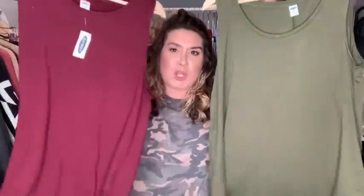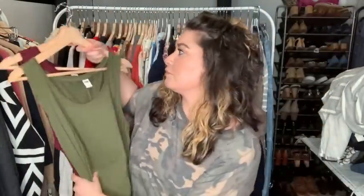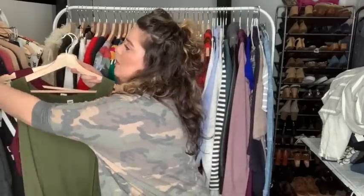These are just Old Navy. They're the Luxe tank tops. They're new with tag. They only retail for $17, but there were two of them. They're both size large, so I thought I'd put them together and sell them like that.